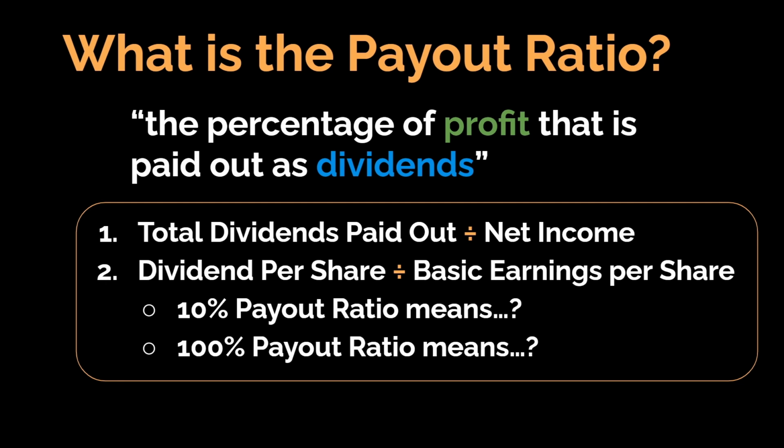There's two ways to get the same numbers of a payout ratio. The first method is you take the total dividends paid out divided by the net income, and that's going to give you the payout ratio. The second way is to take the dividend per share and divide that by the basic earnings per share, not the diluted, but the basic earnings per share, and that's also going to give you the payout ratio.